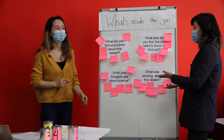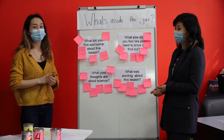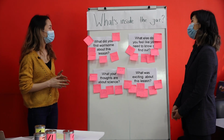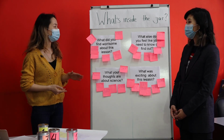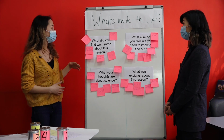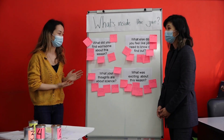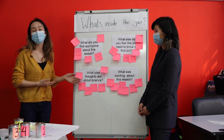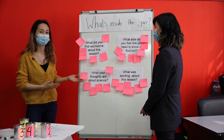So Tolunay, why don't you share and tell us why to do compass points at the end? Yeah, it's basically a good reflection on the learning process that students do, and they can look at the question from different perspectives. For example, what information they want to know more, or what maybe their stance on ideas have changed after the lesson.